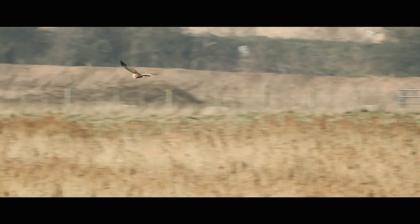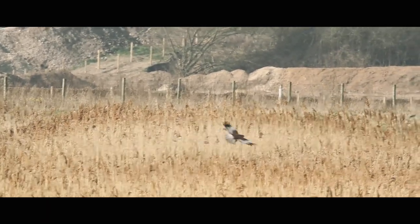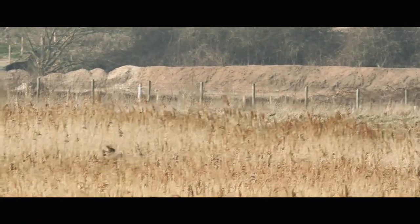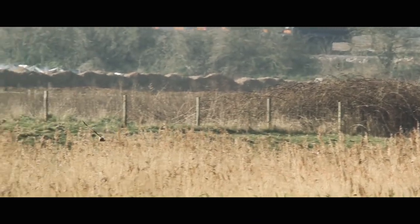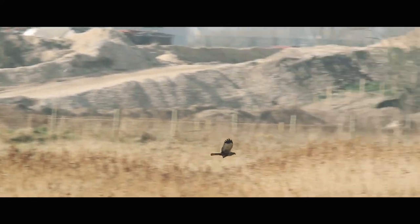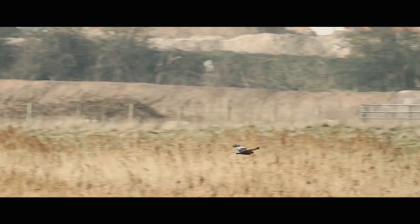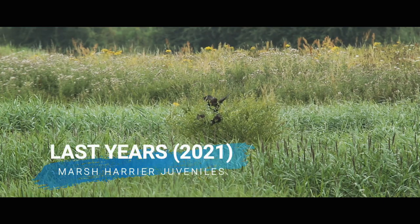A couple of facts about Marsh Harriers. The female lays between 3 to 8 eggs. And when the fledglings are fully fledged, they are actually really hard to sex, simply because both male and female new fledglings are of a brownish colour with a creamy kind of head. So it's quite hard to sex them.